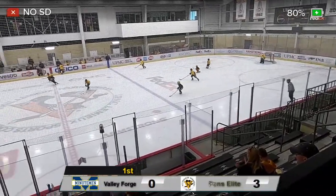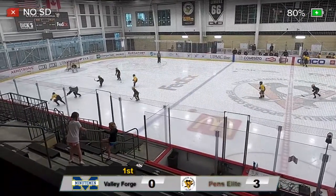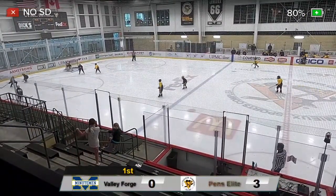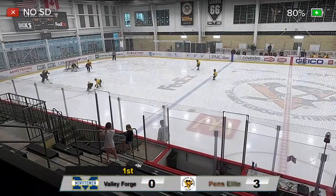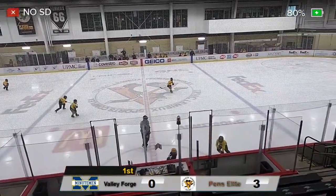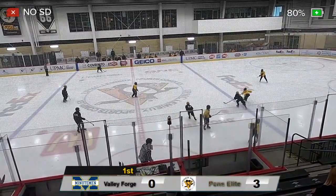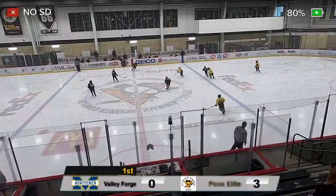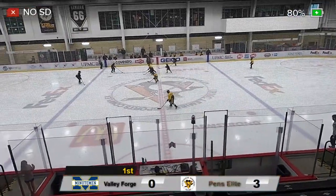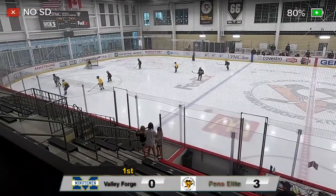He's cross-checked in center ice, no call, and back comes Valley Forge. Angling into the offensive zone come the Minutemen. They stop in the corner, look to center. That puck is cut off and cleared, and Bloomer's in after it. Up at center ice, battle ensues. Following on for the Pens, 76 is Vickers. But Valley Forge able to kick it back into the corner.